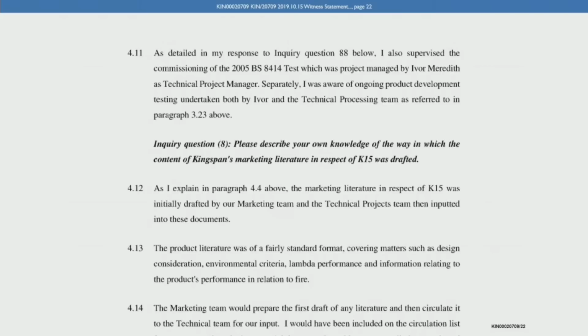You tell us you supervised the commissioning of the 2005 test. Yes. Can you help us by what exactly you meant by that, supervise the commissioning of it? What was your involvement? I'm assuming the commissioning of it meant signing it off as a project and ensuring the funds were available from the technical budget and approval from the directors of the business, because it was quite an investment at the time, probably one of the biggest fire tests we'd done. So yes, commissioning it relates to ensuring the funding was available from the budget.